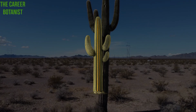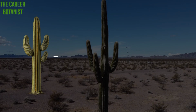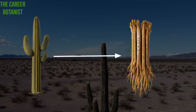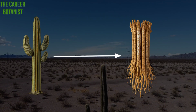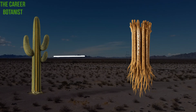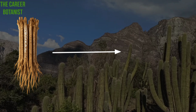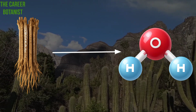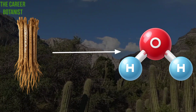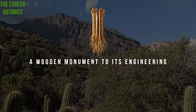You might think a cactus is just soft, mushy tissue. You would be wrong. Inside this green flesh lies a secret structural marvel, a skeleton. Vertical wooden ribs run the length of the cactus, acting like the rebar in reinforced concrete. This internal wood is incredibly strong, flexible enough to sway in desert winds, but rigid enough to hold tons of water weight upright against gravity. Even after the plant dies, the skeleton remains, a wooden monument to its engineering.